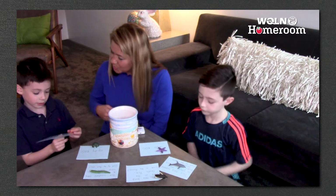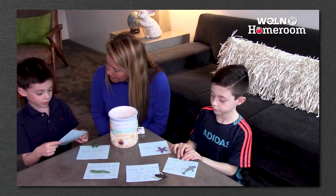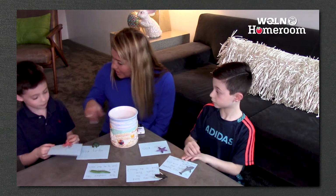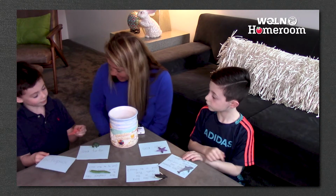Octopus. What do you know is special about an octopus? They can camouflage. They can. And turn different colors. Very good. And how many arms does it have, or tentacles? 8. Very good.